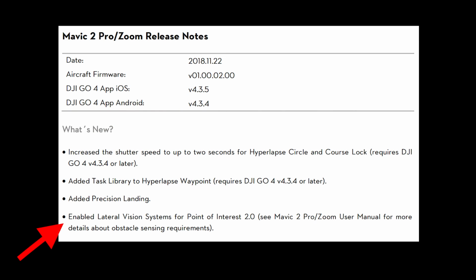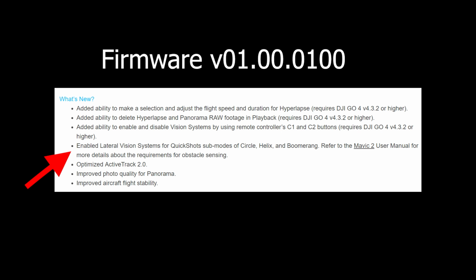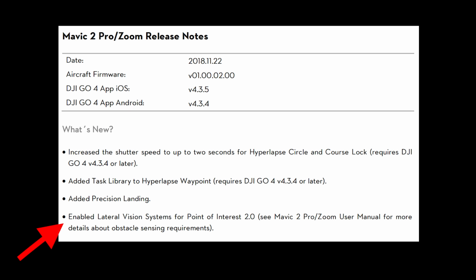The fourth item in this firmware update is that DJI has enabled Lateral Vision Systems for Point of Interest 2.0. As we know, with the original release of the Mavic 2, the side sensors, the lateral sensors is what they call it, were not active in almost all modes. The only time they were enabled was in active tracking and in tripod mode. In version 0100, they added some additional quick shots where they were enabled, and now they have added that into some additional ones, in particular Point of Interest 2.0.